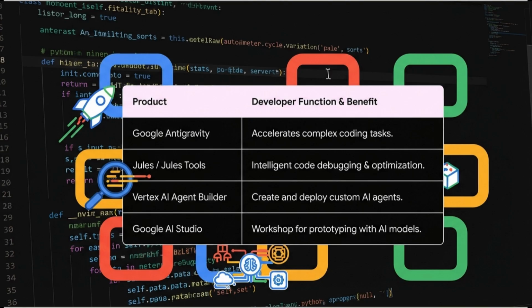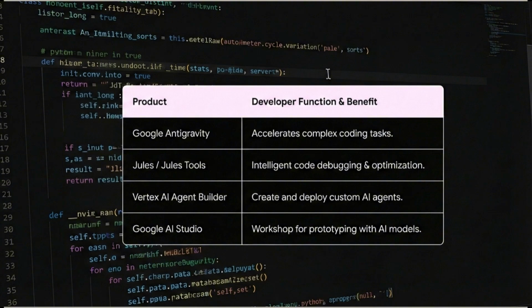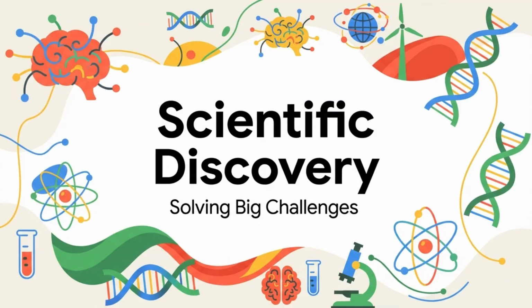All right, so we've covered creativity, productivity, and development. Now, let's zoom out, way out. We're moving from building apps to trying to solve some of humanity's biggest, thorniest problems. This is where AI goes from being just helpful to potentially world-changing. I mean, the potential here is just staggering.